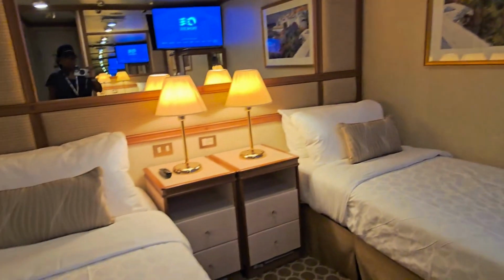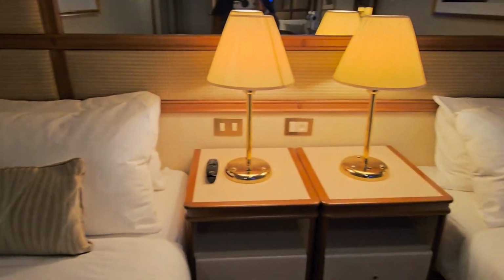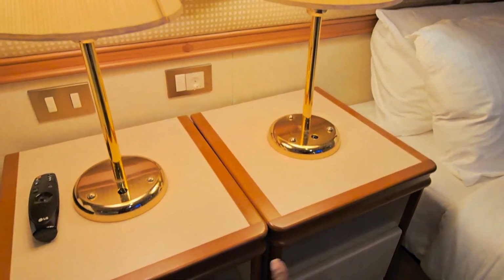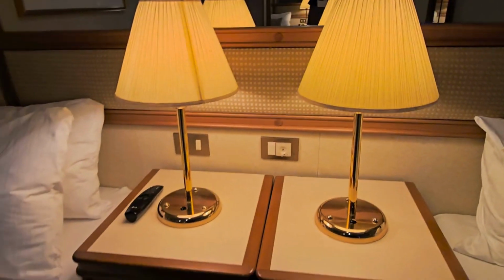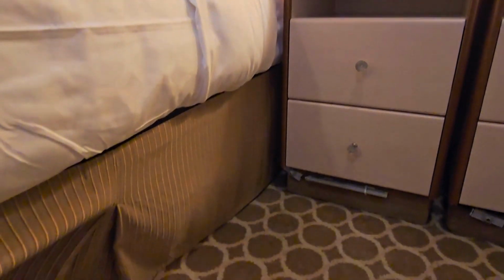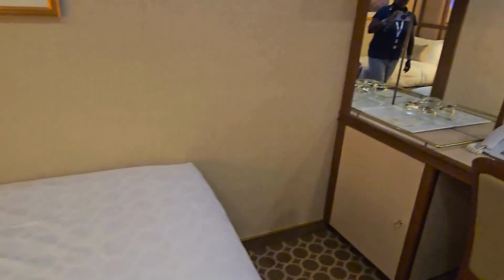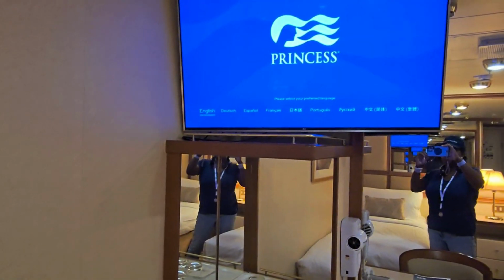It looks like a nice size room. It's very spacious. Seems kind of weird to have it spread out like this, like an I Love Lucy type of thing. You have 2 nightstands, so that's nice. Looks like you have some drawer space here, so very nice. I like the lamps. Almost feels like you're in a room at home. And I usually put our suitcases underneath because wherever we go, we try to unpack right away.